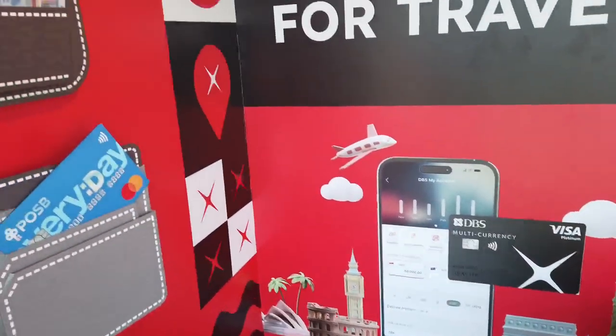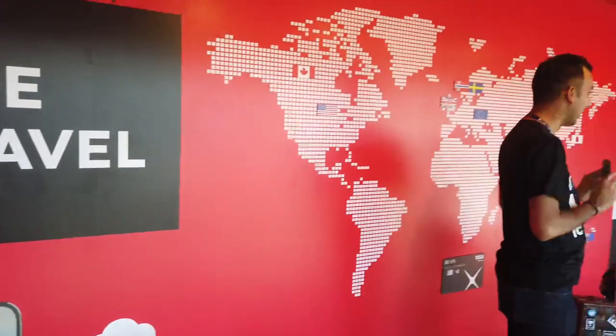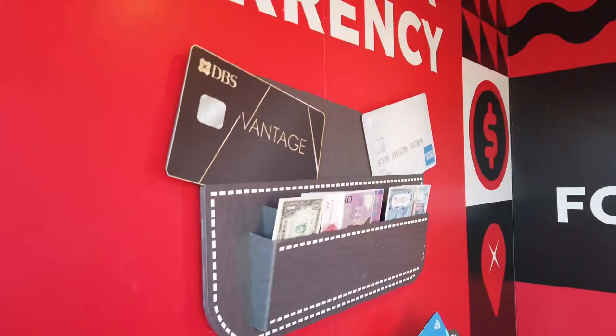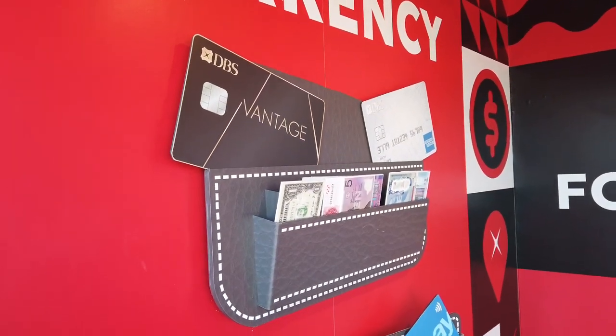Over here, we're just playing a very simple game. We have a world map here with 12 different countries marked out. You're just going to take three of those currencies and put them next to the corresponding flag within 30 seconds, and you'll win a stamp.